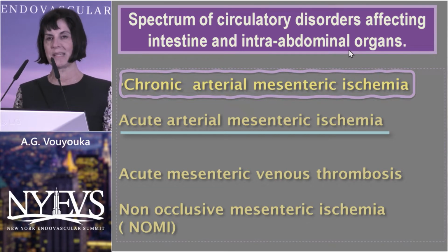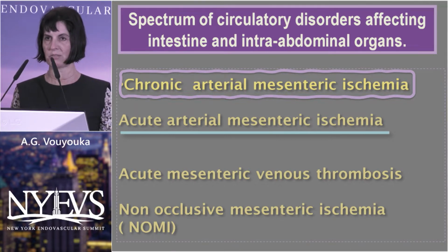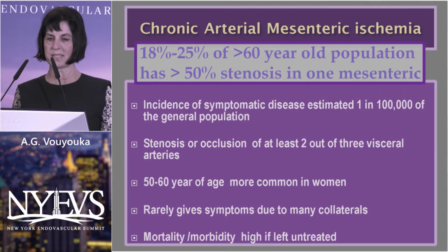Chronic mesenteric ischemia is a spectrum of circulatory disorders categorized by the acuity of the symptoms and the distribution of the disease. But for the purpose of this lecture today, we're going to concentrate on chronic arterial mesenteric ischemia and acute arterial mesenteric ischemia, because these are the two entities they are usually called to treat as vascular surgeons and interventionalists.